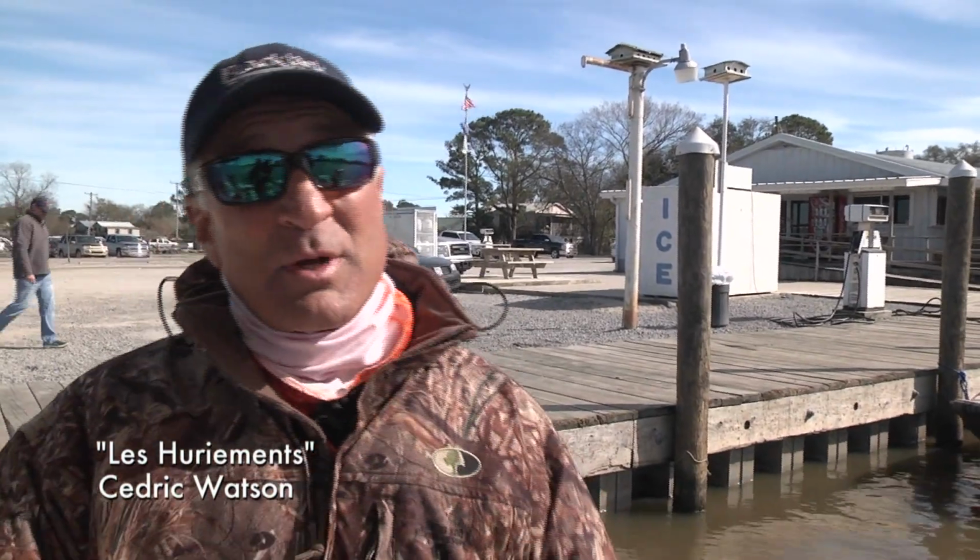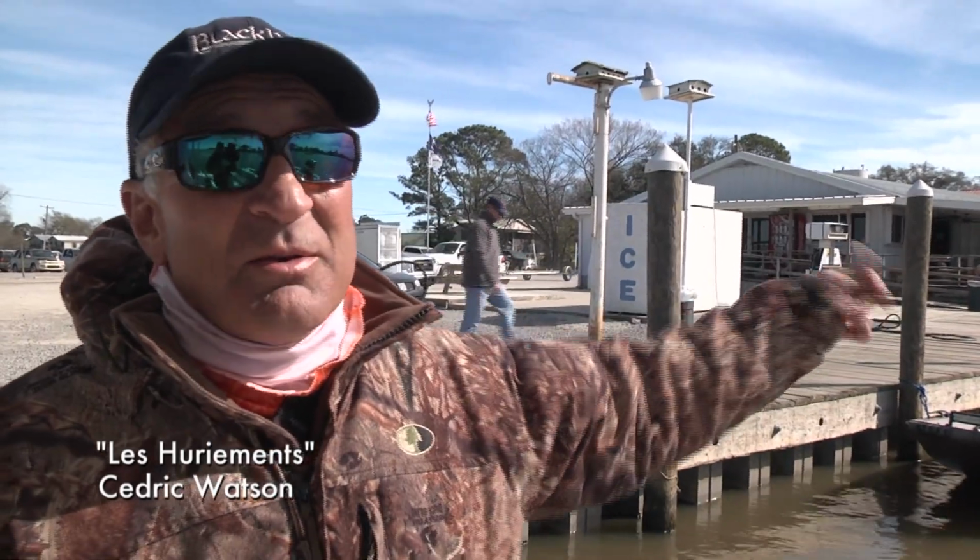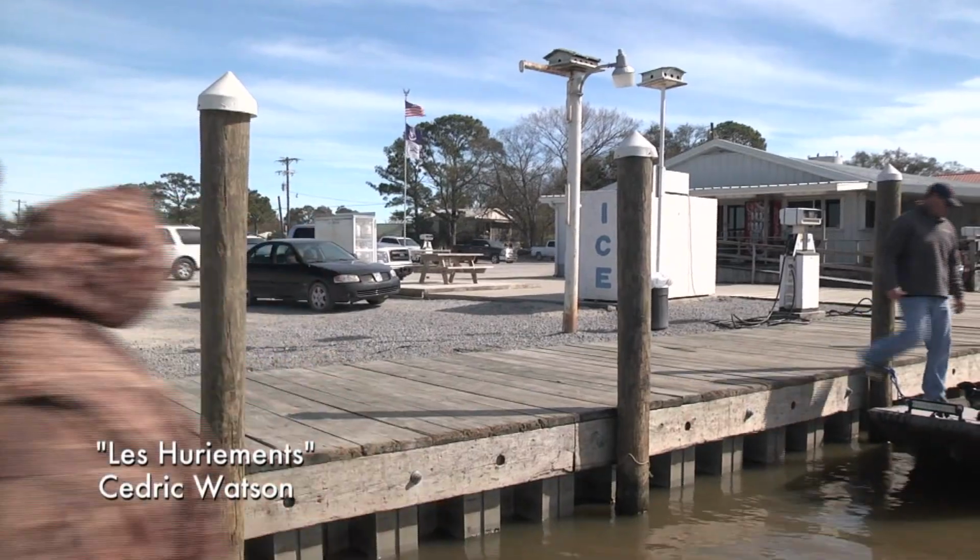Looked like we couldn't get the trout to turn on, so we're gonna try plan B. Come back to Fargo Canal Landing, pick up some shrimp, go through the bridge towards the ship channel and fish the dams. Hopefully the water will be falling out and we'll catch some redfish.